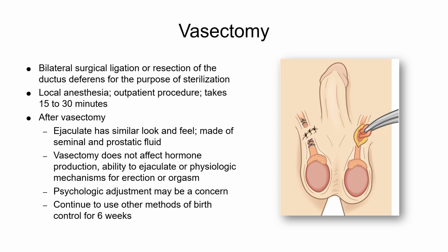And then after a vasectomy, we want to continue to use other methods of birth control for the first 6 weeks, just to make sure that the vasectomy was successful. Okay, so again, patients should be instructed to use birth control for 6 weeks after a vasectomy.